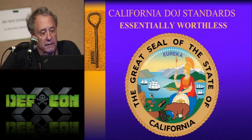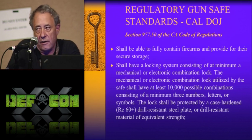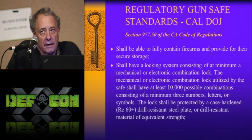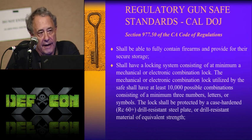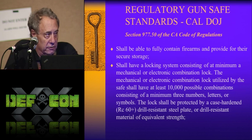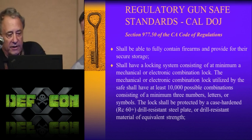So let's talk about the California Department of Justice. In our view, they're essentially worthless. So, yes, they set the standard in America, but you have to understand it was essentially the lowest common denominator that law enforcement, manufacturers, public interest groups could arrive at, because standards are a collaborative process. Matt, why don't you talk about this for a little bit, as far as what these standards talk about?